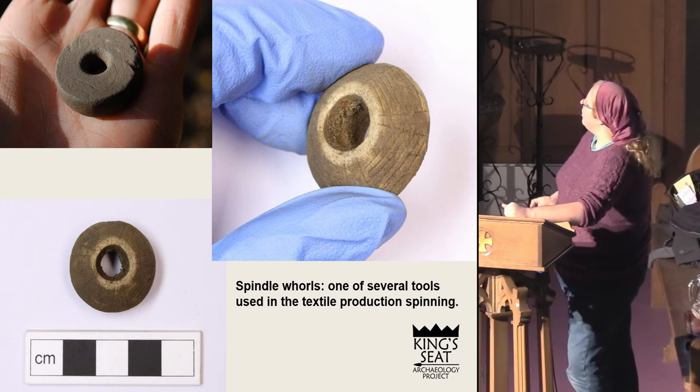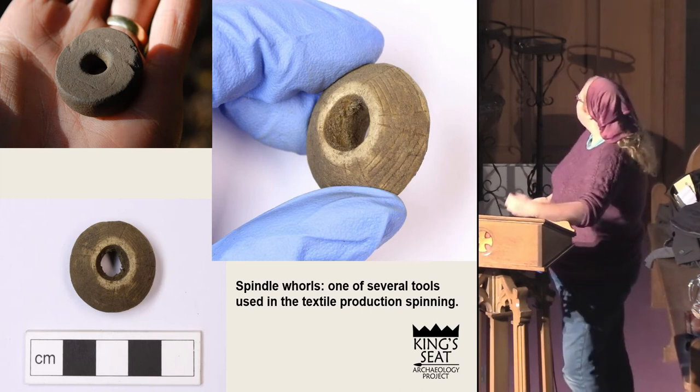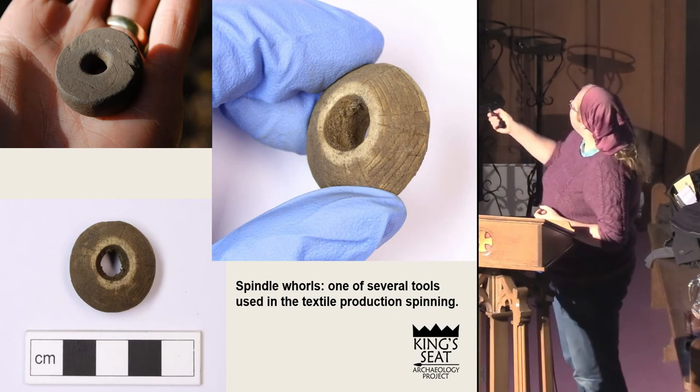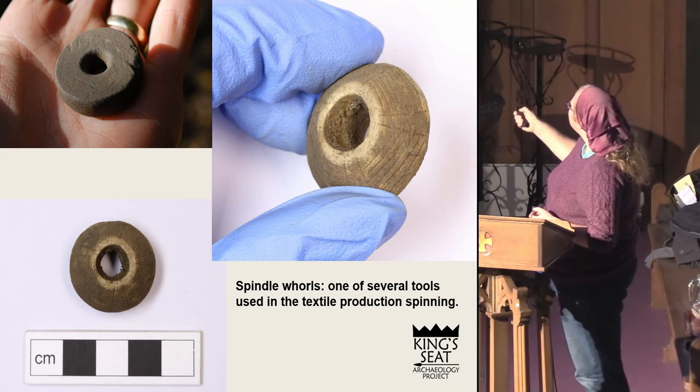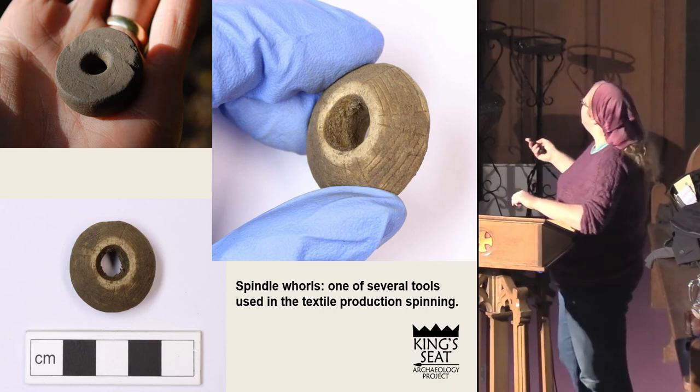So quite a few spindle whorls from the site, one of several tools used in textile production and spinning. We have a couple of these more standard stone discs, and we also have a nice ceramic one with this decoration, showing that there's some sort of textile production or process of spinning happening on the site.